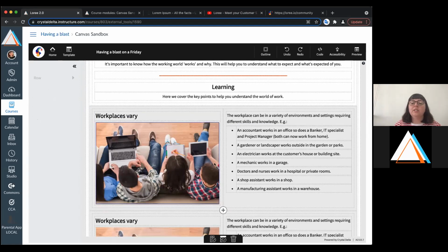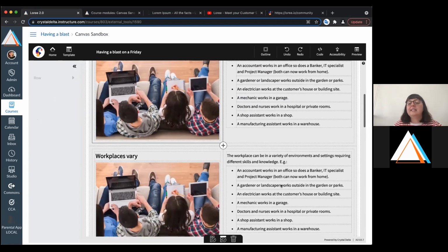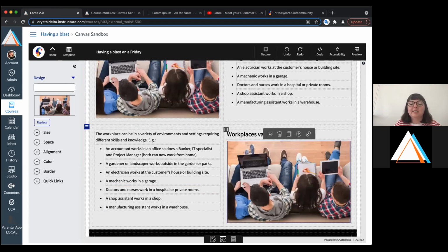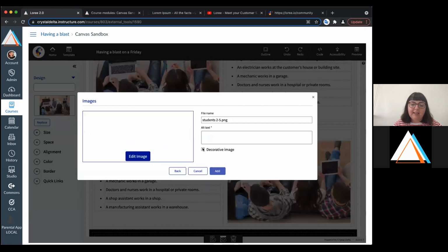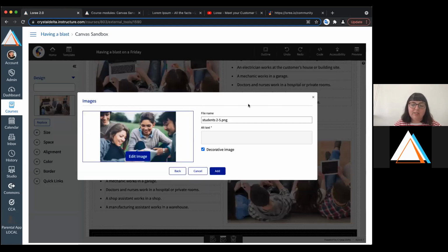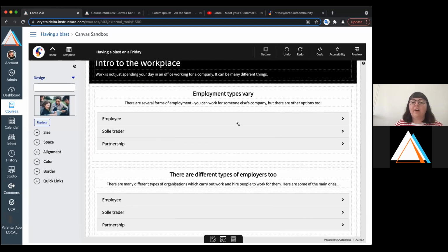So what I want to do is go ahead and duplicate this and start to create a little bit of a layout. I can double click and update this image nicely. And I'm going to go ahead and change it to this one here of the smiling students on their mobiles. Awesome. And so on. I wanted to show you now our interactive.